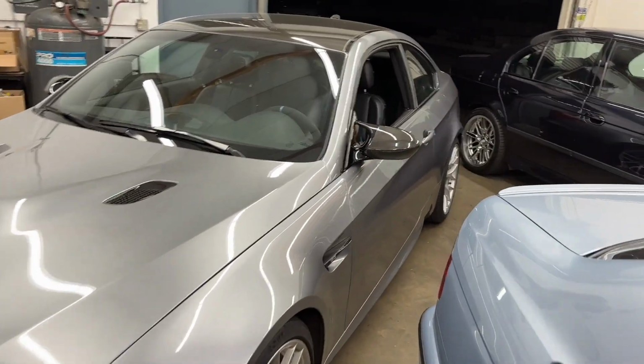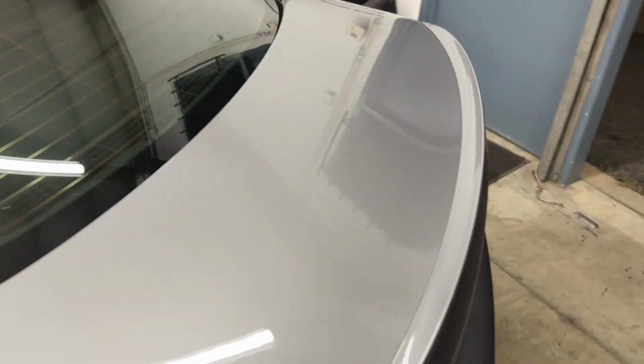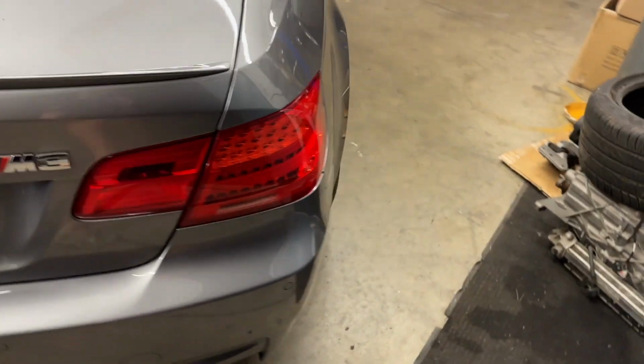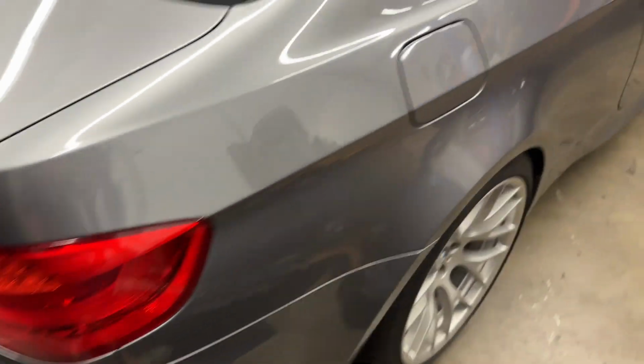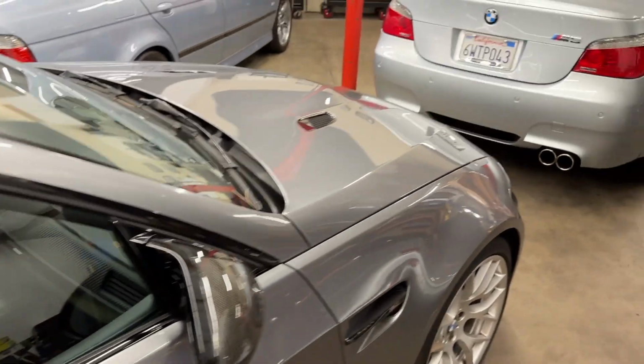It's got carbon side mirrors, or at least the caps, carbon roof, no sunroof. I do not know this car as well as others, so I'm not exactly sure what I'm looking for. Park distance control is likely standard. Black interior, just beautiful, beautiful condition.